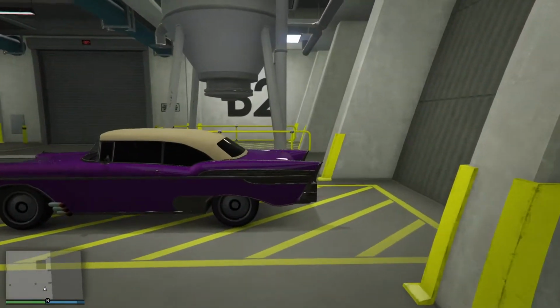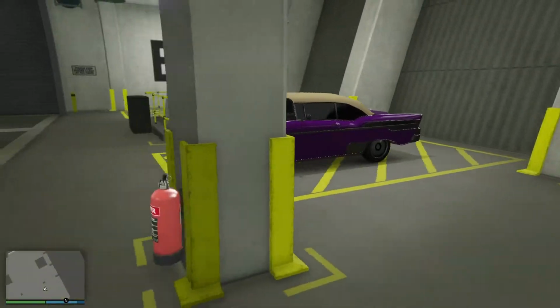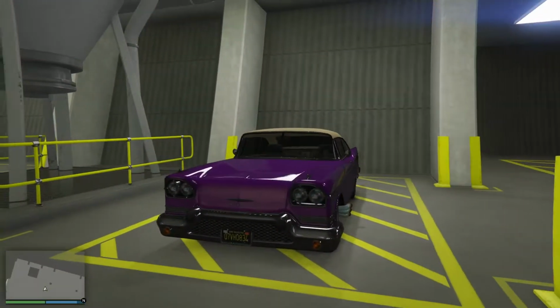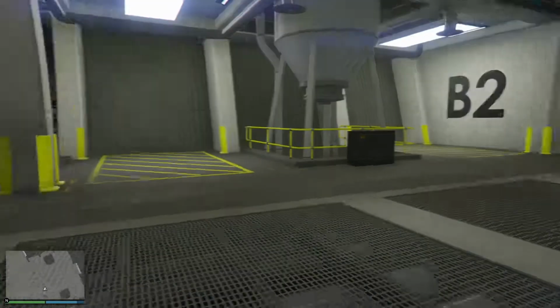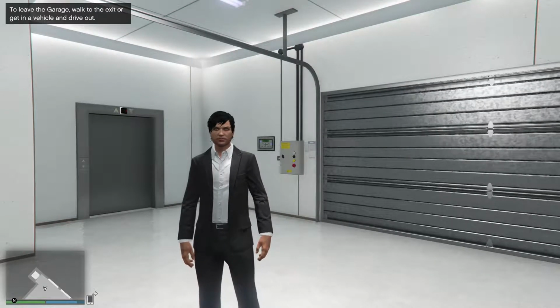And we have one of these. This is one I stole from Grove Street to sell. Get 12 grand from this. Alright, over to the next garage. Alright, let's proceed with the next garage.